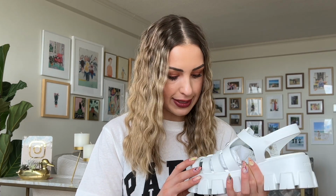I also have found that even though I was walking through the park and all over the city streets, I was able to just wipe these clean. These wiped clean perfectly. I don't really notice any staining. I did spray these with a water protectant spray. I can link that down below because some of you guys are asking me what kind of spray I like to use. I just get it off Amazon.